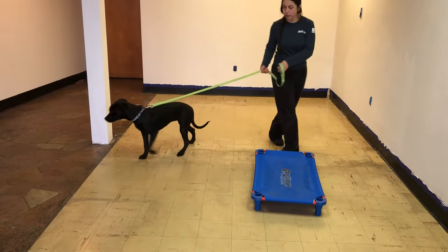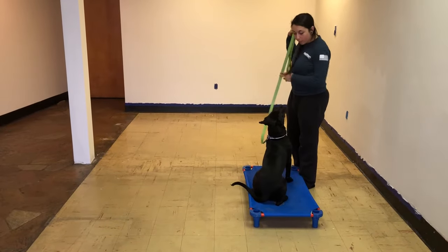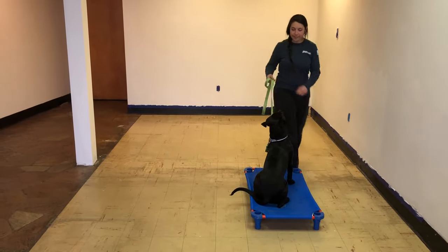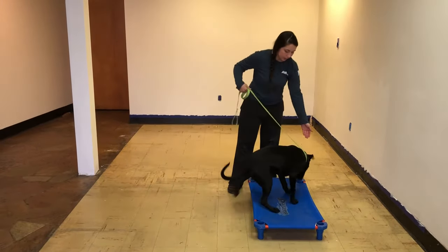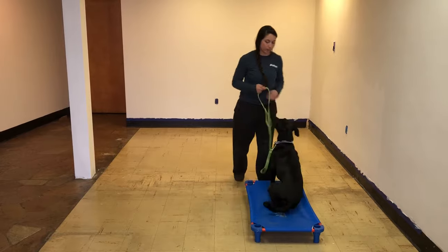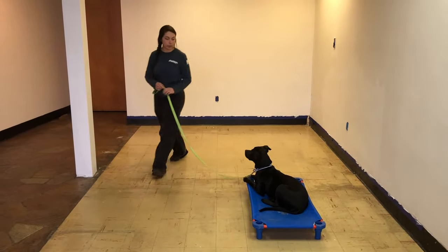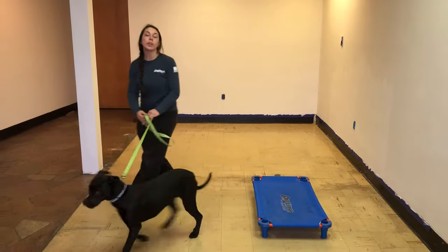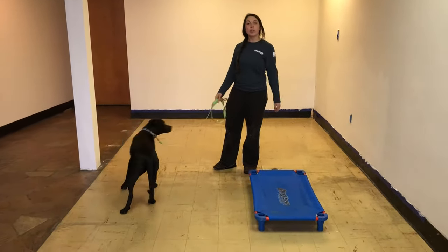Let's see if she knows place. Liberty, place. Sit. Oh, good girl. Nope, place. Sit. Good. Place, good girl. Oh, you're going to go down on place, too. What a smart puppy. Again, as you can see, just not very stable. So we're definitely going to be working on that.